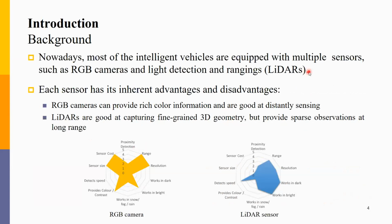Nowadays, more intelligent vehicles are equipped with multiple sensors, such as RGB cameras and LiDAR sensors. As you can see from the figure below, the left-hand side figure is the analysis for the RGB image, and the right-hand side is for LiDAR sensors. To be more specific, RGB cameras are able to not only provide rich color information and detailed contours of front views, but are also good at distant sensing. Those properties benefit class recognition. On the other hand, LiDAR is especially good at capturing fine-grained 3D geometries, but it provides sparse observations at long range. Those reasons motivate us to combine multiple sensors to perform accurate 3D object detection.